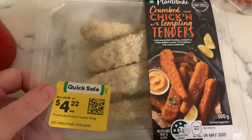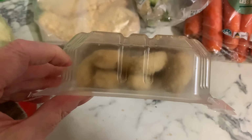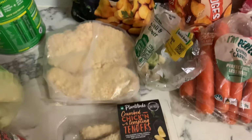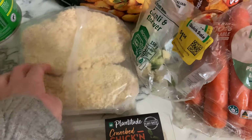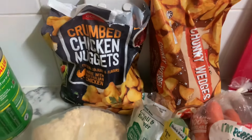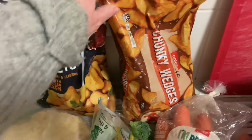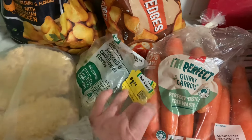The next night, I got the plant-based tenders that were here. There's 6 in a packet, so that basically makes 2 meals. I think we got a second packet, that's why this one's here. I've got some panko chicken from the freezer, bit of a use it up that I've pre-made before. Chicken nuggets, I'm using the wedges because we're pretty much out of potatoes, and that's also why I have frozen wedges in the freezer for that.